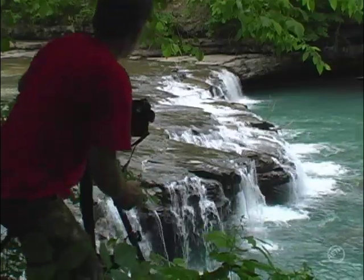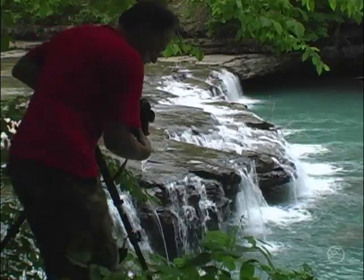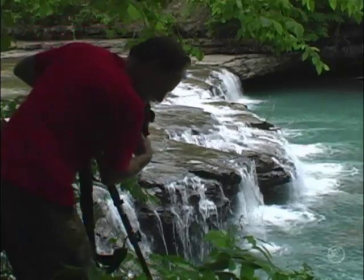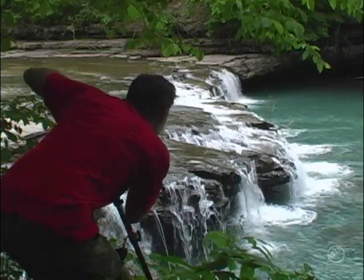Nice thing about these digitals, you can see what you've got as soon as you shoot it. I shoot a whole lot less since I went to digital.